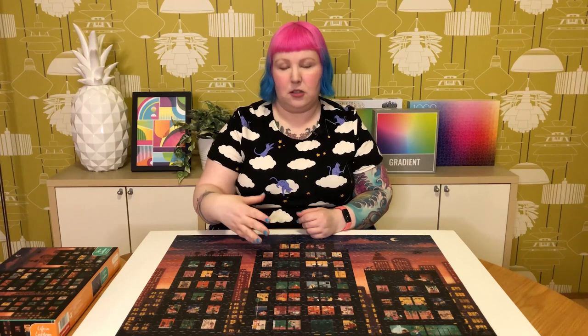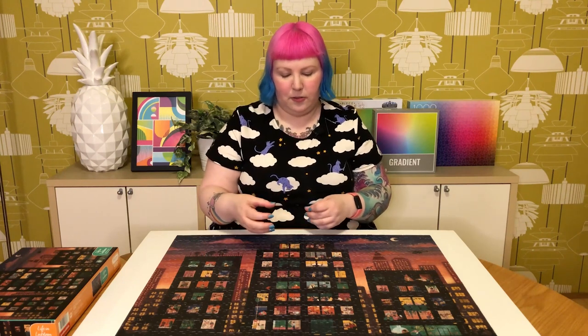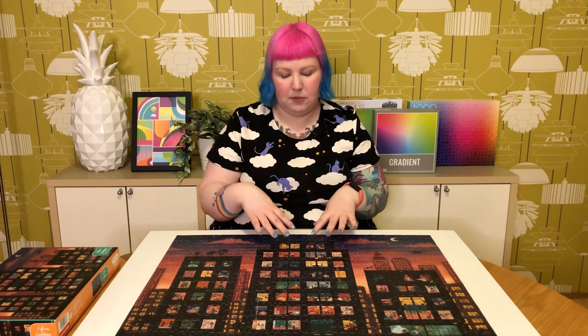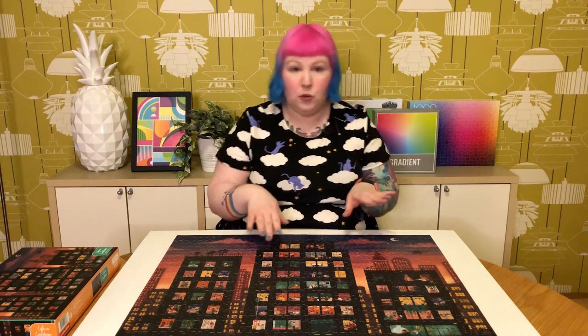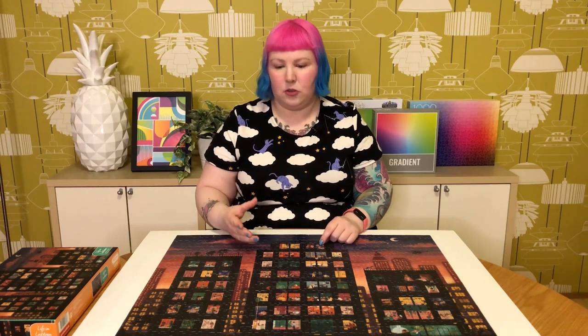So there are sections of the puzzle, like up here and even in front of me here, that are hard to see with the light sort of blocking out the color or the image of the puzzle. So I have to move around a bit to see what's going on. So that was a little bit of a problem for me. It made puzzling a little bit more tricky.